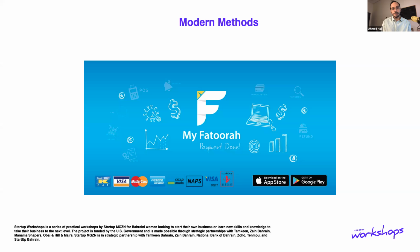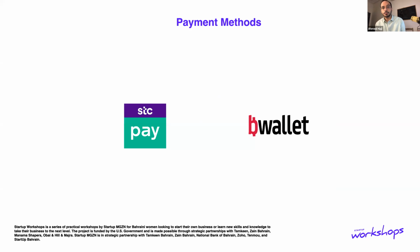Another option for you is My Fatura, which is a competitor for Geti, and they have even more regional payment providers, like Mega for Saudi and KNet for Kuwait, in addition to the default ones like Visa, MasterCard, Benefit, and American Express. Other options are CC Pay and B Wallet. These wallets are new. They provide a good outcome for the customers, and there are offers all the time on them, and a lot of customers prefer using them because of the cashback and the different offers they get.